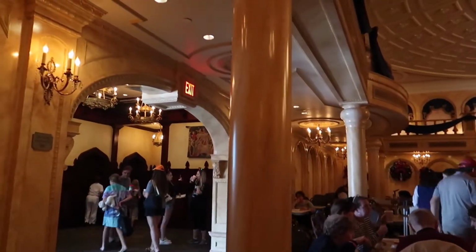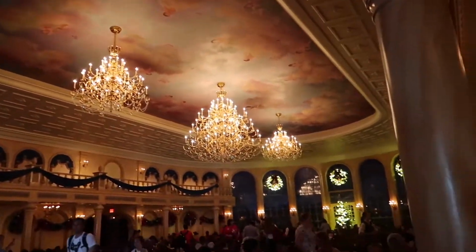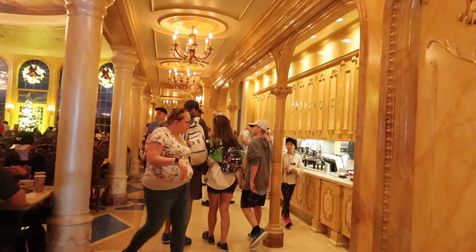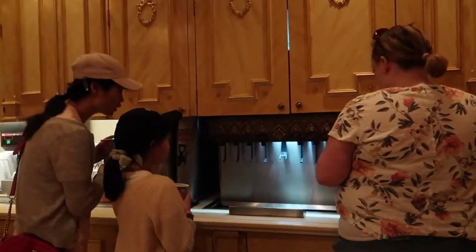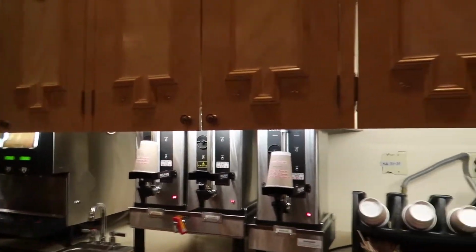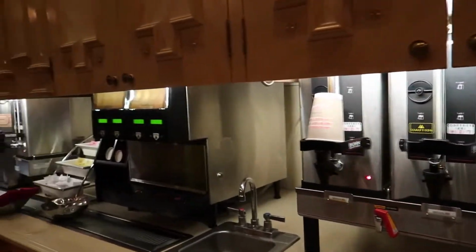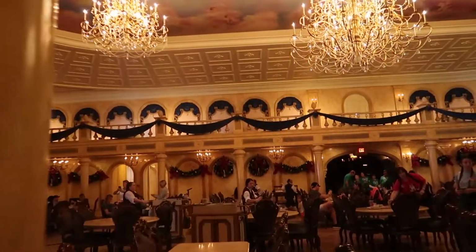Then you come into this main dining room, decorated for the holidays because it is November. And when you get drinks, you self-serve your drinks. There are soda options, coffee, tea, all your sugar, your cream, and everything is over here. So this is all the drink station. They have juices as well. And you also get your own silverware. And you actually get to pick your own seats.